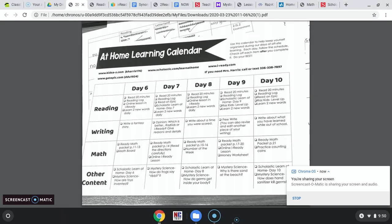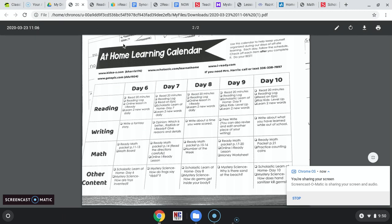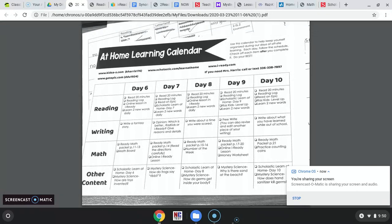Okay guys, today is going to be for days 8 through 10. So let's go ahead and get started. I know there are some worksheets in your packet that I do not have on the calendar. So if you guys will just keep on doing those along with the calendar, that would be great.